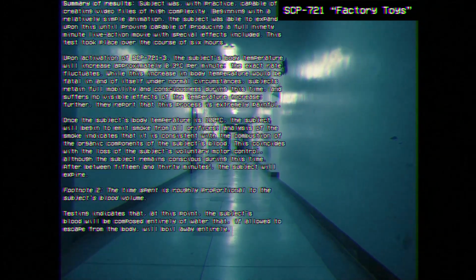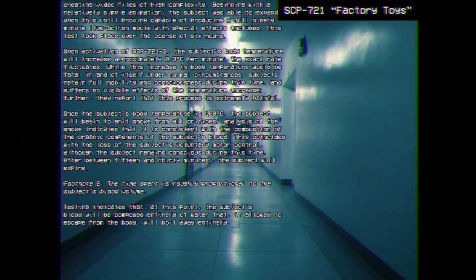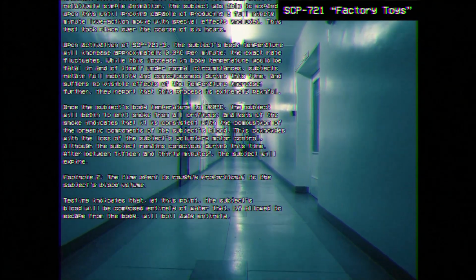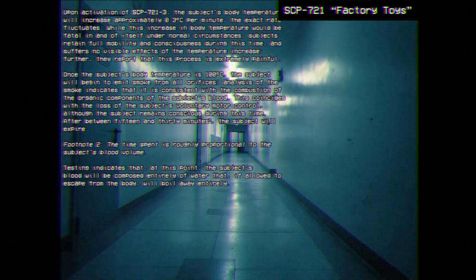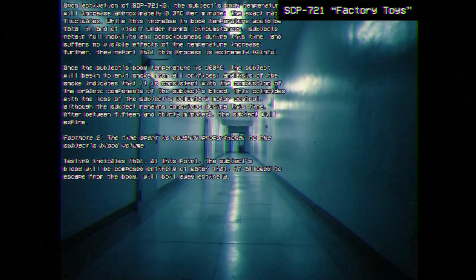Upon activation of SCP-721-3, the subject's body temperature will increase approximately 0.3 degrees Celsius per minute. The exact rate fluctuates. While this increase in body temperature would be fatal in and of itself under normal circumstances, subjects retain full mobility and consciousness during this time, and suffer no visible effects under the temperature increase. Further, they report this process is extremely painful.